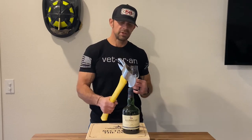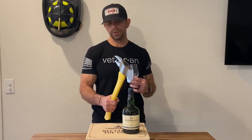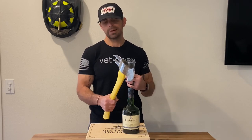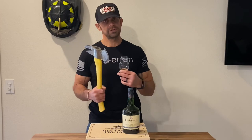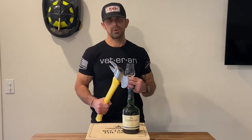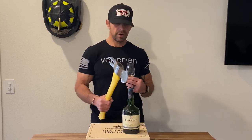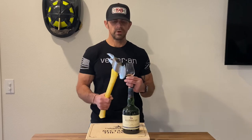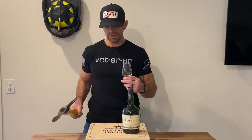Do you have a recommendation on Redbreast or another Irish whiskey you think I could handle that's more on the sweeter side? And if the proof brings out some flavors, if anyone wants to explain if that single pot still does anything for this, let me know in the comment section. But I think that's it. I think that's a wrap on this one.